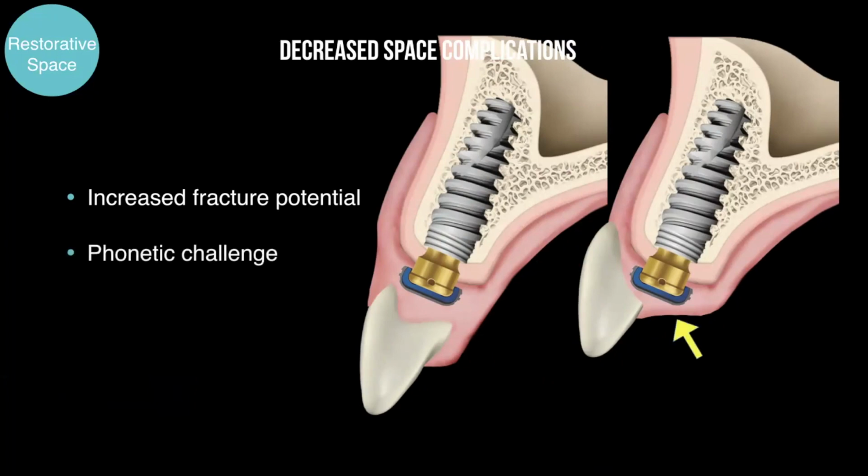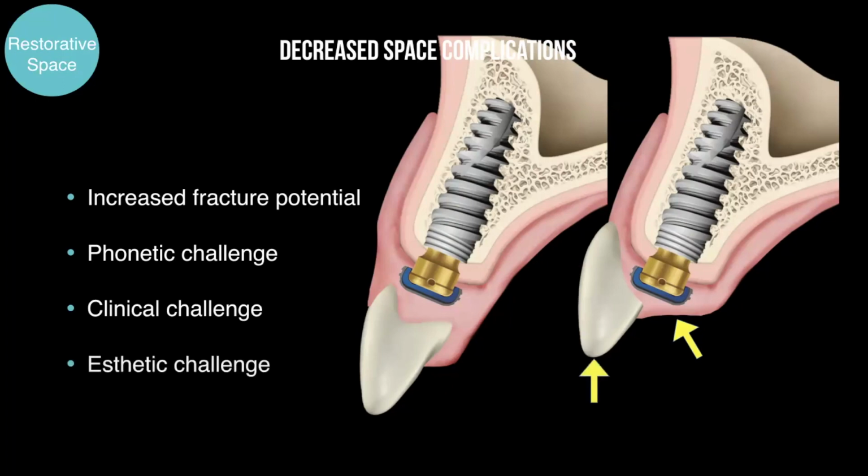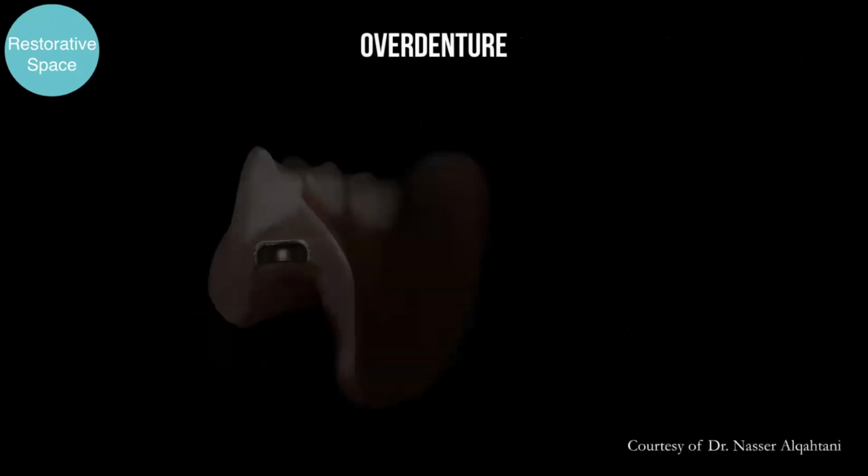On the other hand, the patient may complain, okay, I cannot pronounce well because I feel a bulge behind my teeth. Phonetics like S sounds, TH sounds, or D sounds directly affect the tip of the tongue or the lateral sides of the tongue. If you have attachments there, those sounds are going to be compromised. You're going to have some clinical challenges regarding maintenance, regarding show-through, and sometimes the aesthetics would be challenging because they show through the dentures and the patient doesn't like it.